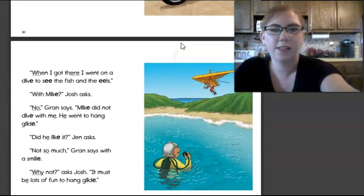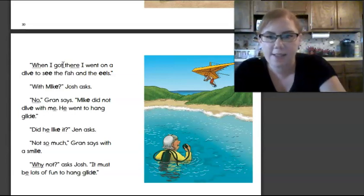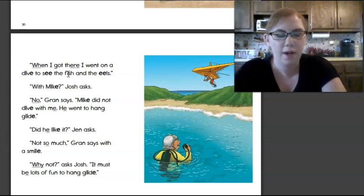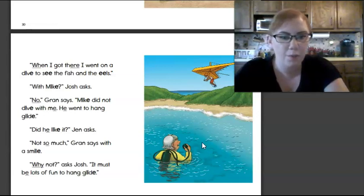Let's look at the next page. So here it says, when I got there, I went on a dive to see the fish and the eels. What does she mean when she said she went for a dive? It looks like she went underwater so she could look at the fish and the eels because they're all underwater.